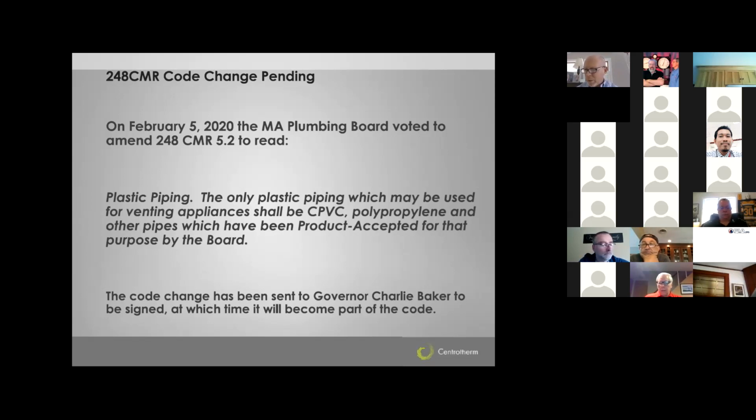At which point, plumbing inspectors would not be able to approve an appliance, furnace, water heater, or boiler that's in category 4 using PVC moving forward. So anyway, that urgency to come up to speed with the line just got accelerated with this whole change in the code. So we're going to find out how much PVC was actually sold over the years for venting appliances.